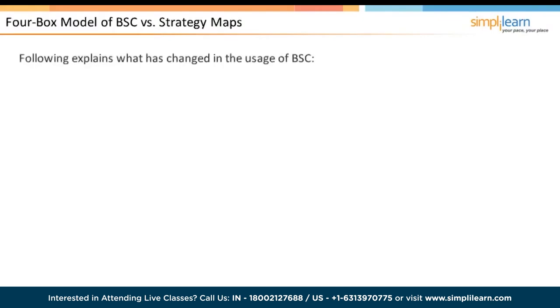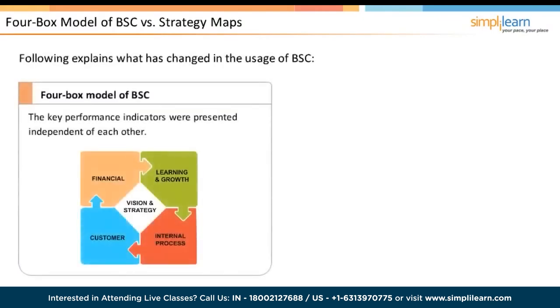In earlier approaches to the balanced scorecard, the perspectives were presented in a four-box model. This kind of scorecard was more a comprehensive glance at the key performance indicators or metrics in different perspectives. However, the key performance indicators or metrics of different perspectives were viewed independent of each other, which led to a silo-based approach and lack of integration.